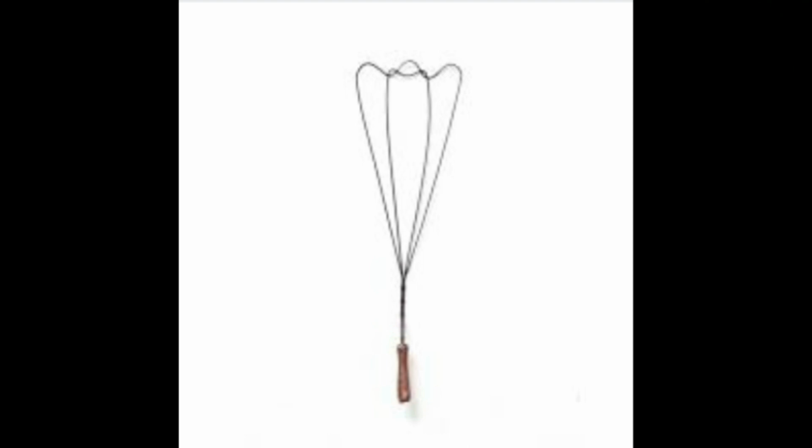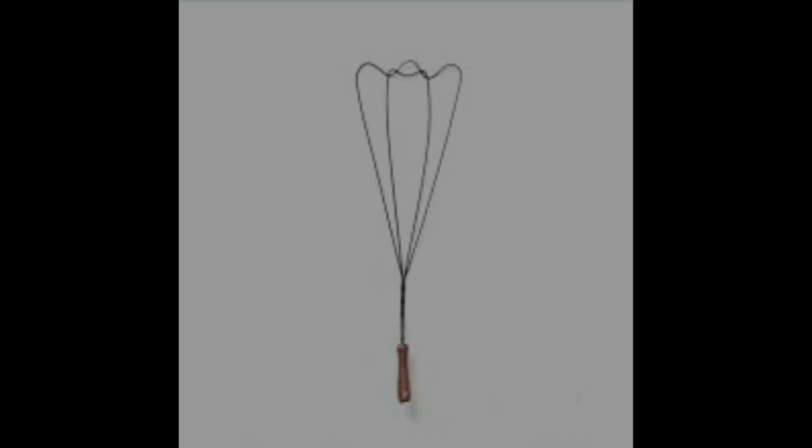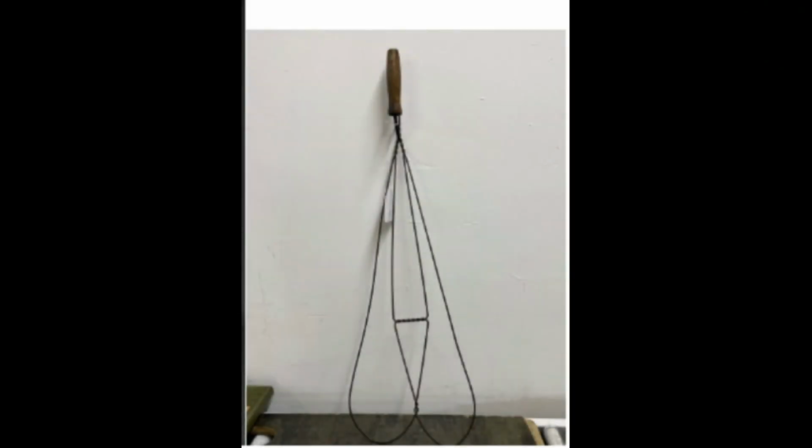The way it was used was by taking your dusty rug outside and draping it over your porch. You hold it with one hand and in the other you have the rug beater. With that hand you beat the beater against the rug until it is clean.